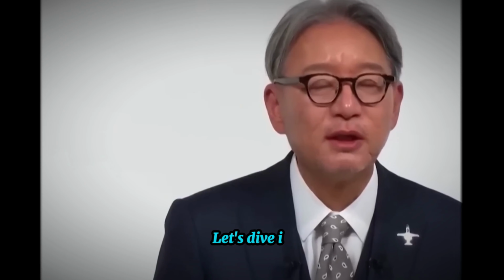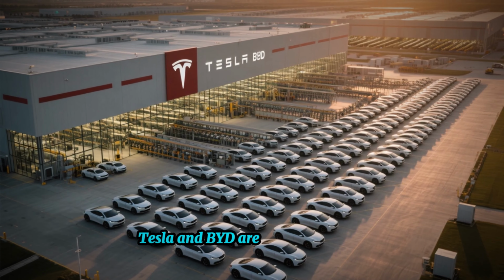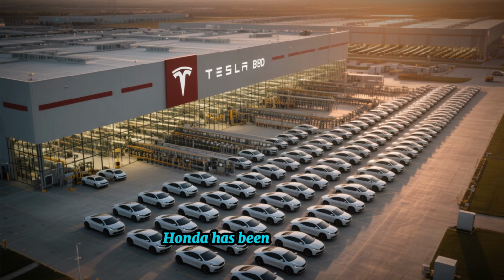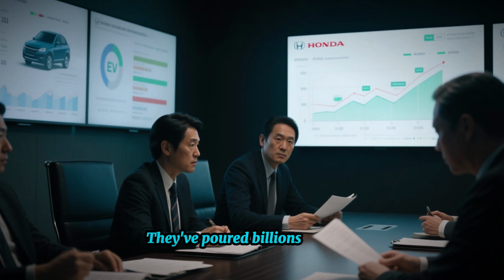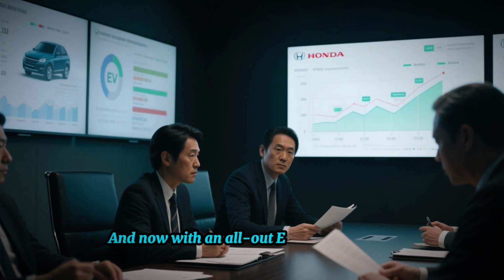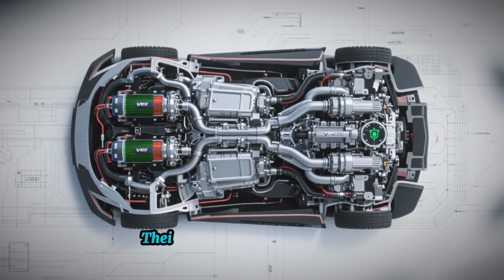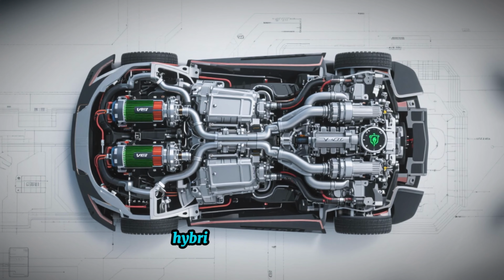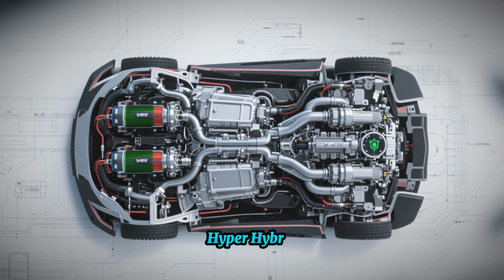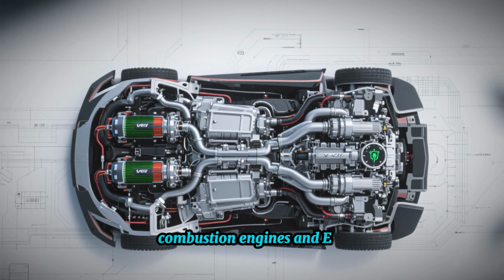Let's dive in. You see, while giants like Tesla and BYD are zooming ahead, Honda has been struggling. They've poured billions into EVs, yet their sales are flat. And now, with an all-out EV world looming, Honda's playing a risky card. Their new plan revolves around a hybrid engine called the hyper-hybrid. It combines the power of both internal combustion engines and EVs.